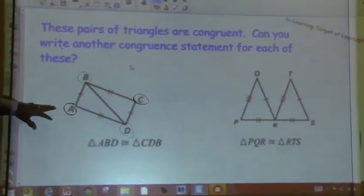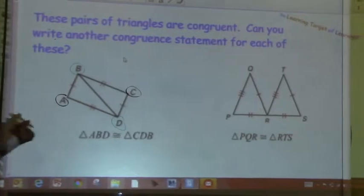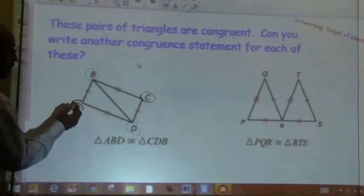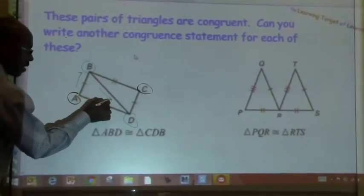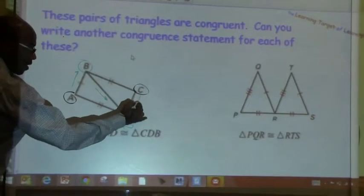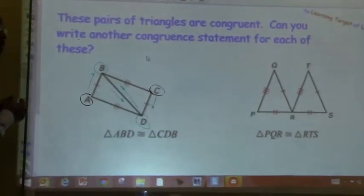I'm missing a letter, no? No. Okay, they match. Alright, so here's the deal. Let's see what they did here. They did blue and blue. Let's see, green and green. Something ain't right. A, B, D. Hold on, give me a moment. A, B, D. A, B, D goes with C, D, B. Alright, here's just what happened.